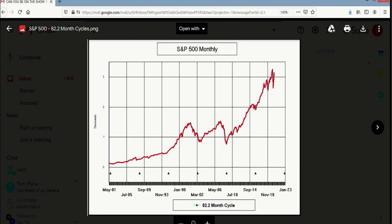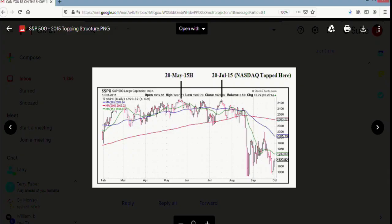The second chart, by the way, is a chart of the S&P 500 at the last seven-year topping evolution. As one can see when that chart comes up on the screen, the S&P and the Dow topped in May, but it wasn't for another 2 months that the NASDAQ topped out on July 20th. The S&P topped May 20th, 2 months prior, but the S&P and the Dow came within just a few ticks of taking out their May 20th high. Then the NASDAQ was the final component among the big five to make a new high, and that completed the topping structure. From that point, the market rolled over.